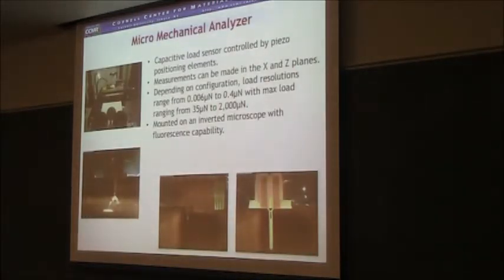The micromechanical analyzer, as I said, is homemade. Essentially, we have these capacitive load sensors that are mounted on piezo positioning elements. This is made by a company called Femto Tools in Switzerland. There's an interdigitated silicon structure here attached to your probe. At the very end of that probe, we glue our 100 micron radius bead. There's also the possibility of displacing laterally, so there's another sensor that detects force sideways. You can work in fluid. We can get up to loading on the order of about 2-3 millinewtons.